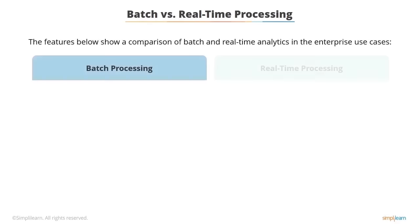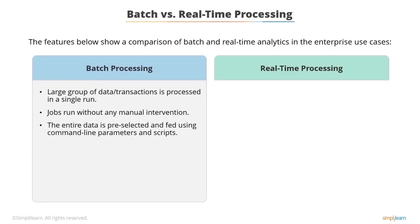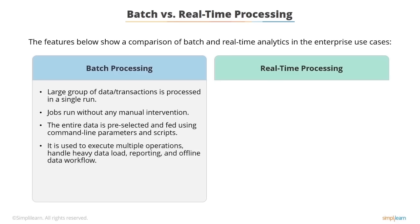Let's try to understand what batch and real-time processing mean. We will use this information in the subsequent slides to compare Spark with MapReduce, both of which are data processing frameworks in Hadoop. In the case of batch processing, a large amount of data or transactions are processed in a single run over a time period. The associated jobs generally run entirely without any manual intervention. Additionally, the entire data is pre-selected and fed using command line parameters and scripts. In typical cases, batch processing is used to execute multiple operations, handle heavy data load, generate reports, and manage data workflow which is offline. An example is to create daily or hourly reports to aid decision making.